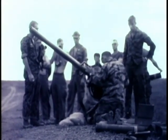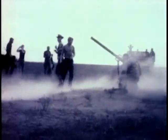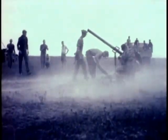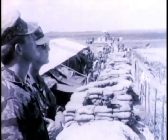With VC reported in the area, U.S. Special Forces fire a 75mm recoilless rifle at an enemy concentration and are supported by an airstrike. U.S. and Vietnamese camp personnel watch the strike. A Vietnamese sampan paddles by in the foreground while Sky Raiders continue the air attack.